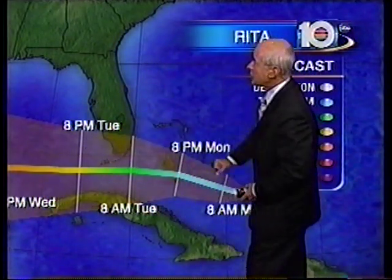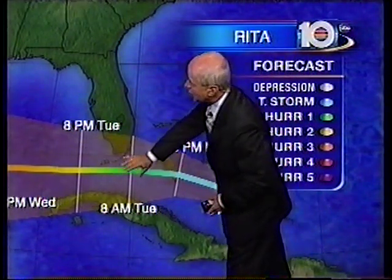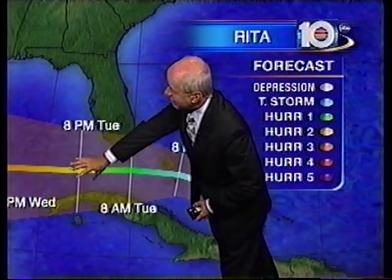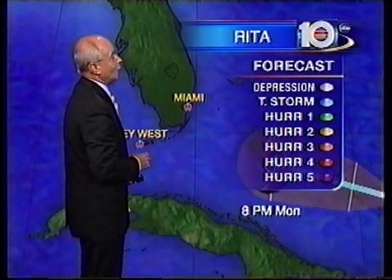The timing on this: 8 p.m. Monday there, 8 p.m. Tuesday underneath my hand, and 8 a.m. Tuesday and 8 p.m. Tuesday moving away. Now, we have a closer view of this. We'll stop it at several locations.